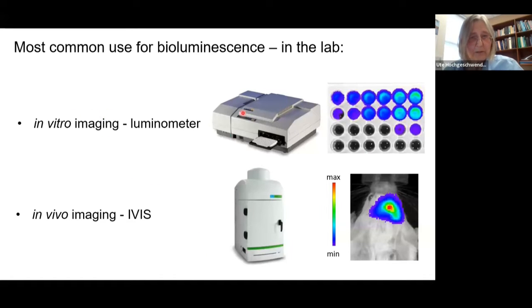It's most used in vitro with a luminometer, so a plate reader. It's used for reporting transcription, for reporting molecular interaction, etc. In vivo, you might have come across it through the in vivo imaging system, or IVIS. This is a system where you don't have to kill the animal to monitor, for example, tumor cells. You just anesthetize it, inject the luciferin, image it, and you can do that throughout the lifetime of an animal.